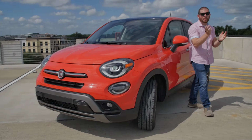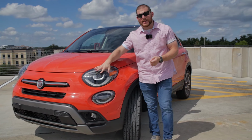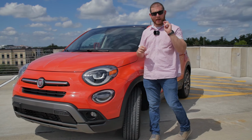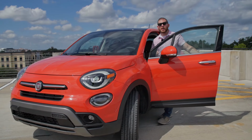All right, I know people are going to be mad at me for that, so I'm going to give the 500X one more shot. Fiat says that they designed the 500X to be fun to drive. So I'm going to get behind the wheel one more time, give it a second chance, and see if this car can make me laugh.